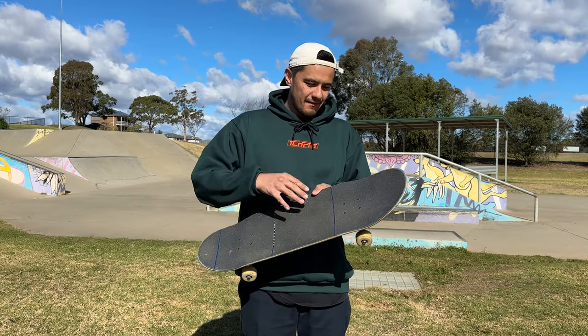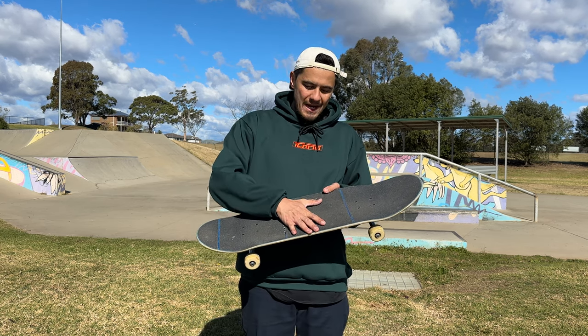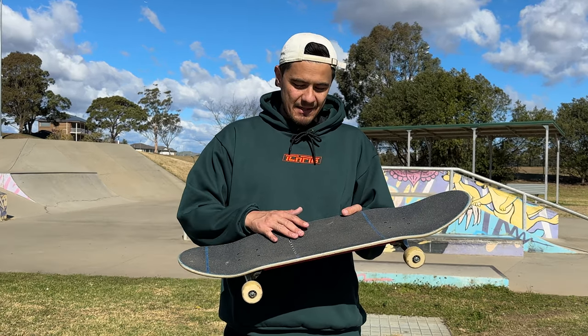So they are the three main benefits I've found with the tapered kicks of an egg board, especially having the wider surface in the middle. It just makes you more stable and makes everything so much more fun to skate.